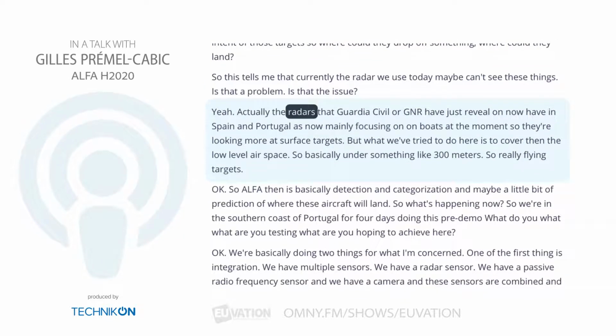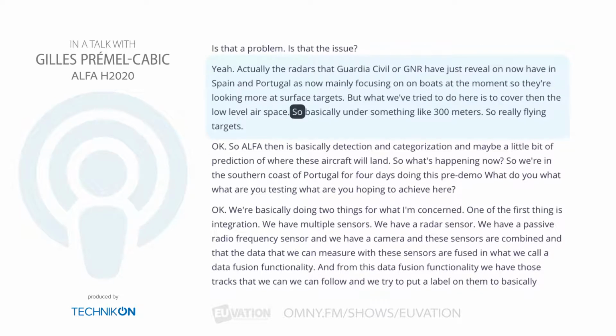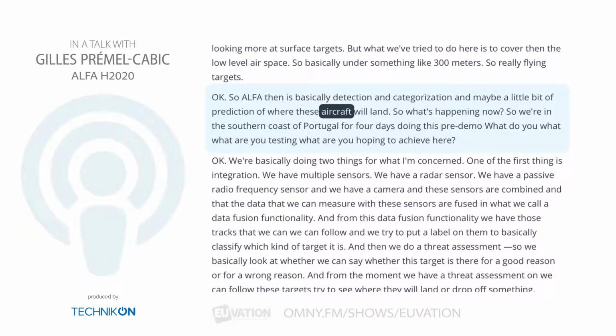Yeah, actually the radars that Guardia Civil or GNR have in Spain and Portugal, they are mainly focusing on boat at the moment, so they are looking more at surface target. But what we try to do here is to cover then the low-level airspace, so basically under something like 300 meters. So really flying targets. Okay. So ALFA then is basically detection and categorization, and maybe a little bit about prediction of where these aircraft will land. So what's happening now?